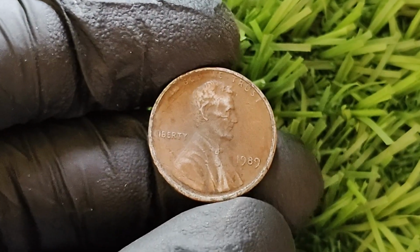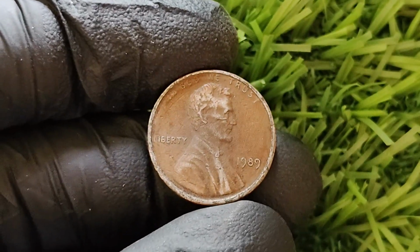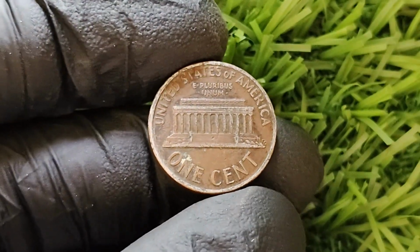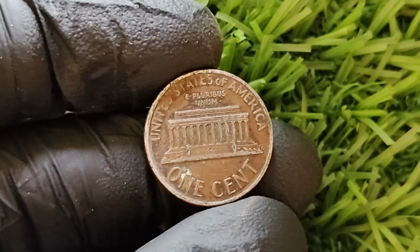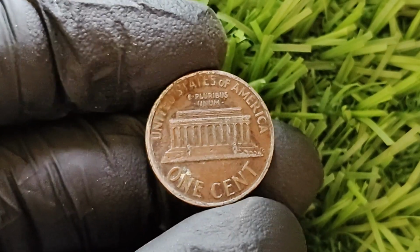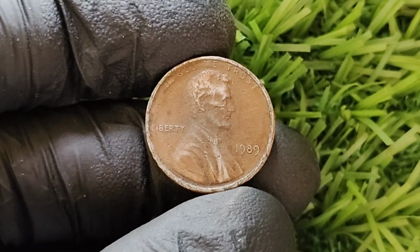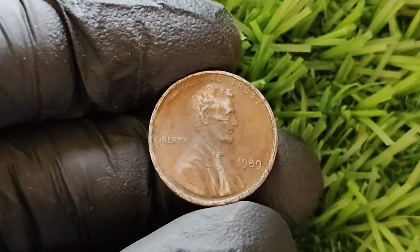A couple of years ago, I was cleaning out the junk drawer, you know the one. Batteries from 2004, mystery keys that open nothing, and, of course, a giant mountain of loose change. I'm digging through it like a raccoon at a buffet, and I see this older-looking penny. No mint mark. 1989. And it looked different. Thicker. A bit more solid.